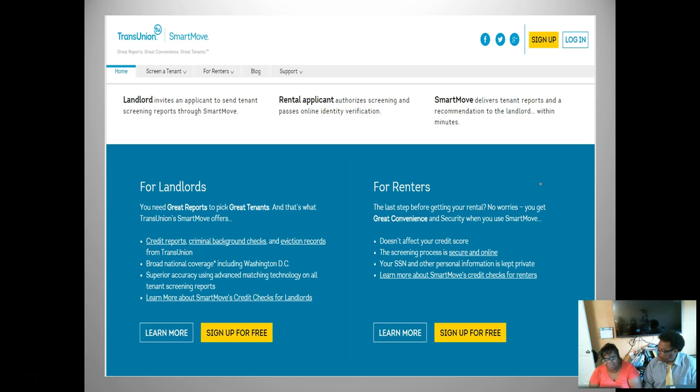So from the landlord's perspective, it will get you some great reports so that you can pick great tenants. And this is what it offers. So the first thing here is credit reports, criminal background checks, and what they call eviction records. So that's all cool. As you may know, TransUnion is a credit reporting agency.